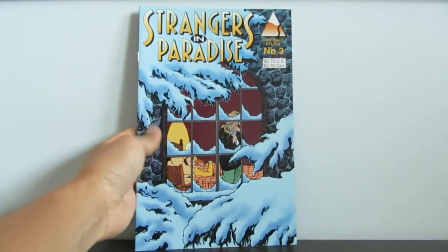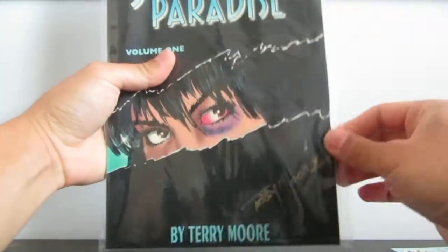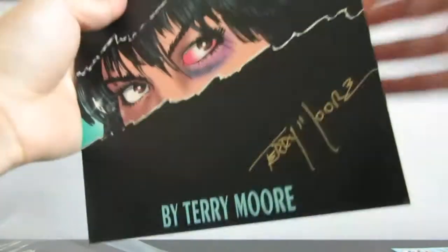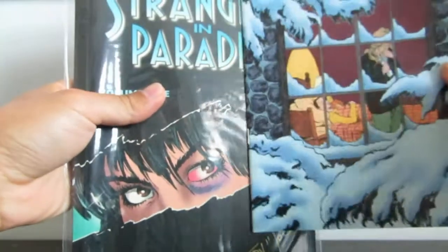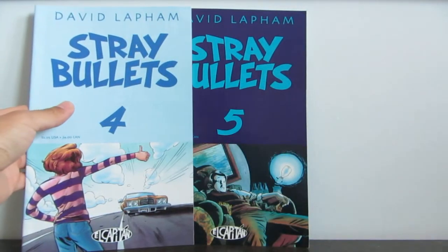And then I found this. Strangers in Paradise. This is a reprint, I think. Abstract Studio. This didn't have this bag, but this is signed by Terry Moore once. It's actually signed twice. I don't know if I have to show it off, but Terry Moore twice. This is nice. I actually have a friend gave this to me also. But these were all, I purchased them all with my own money. We got here Stray Bullets 4, 5, and 6, is all I found.